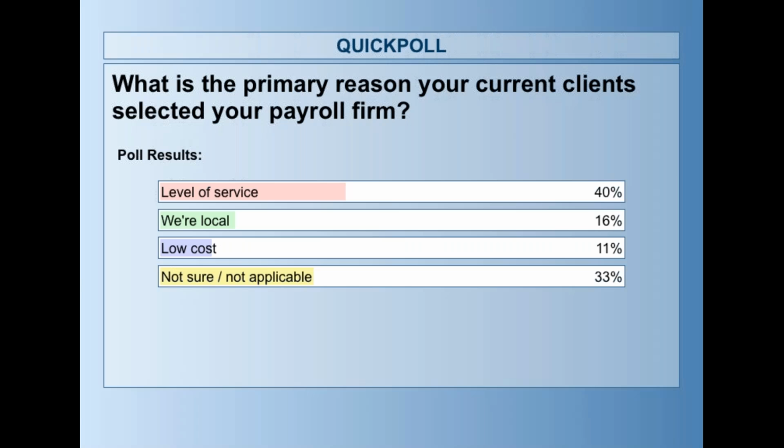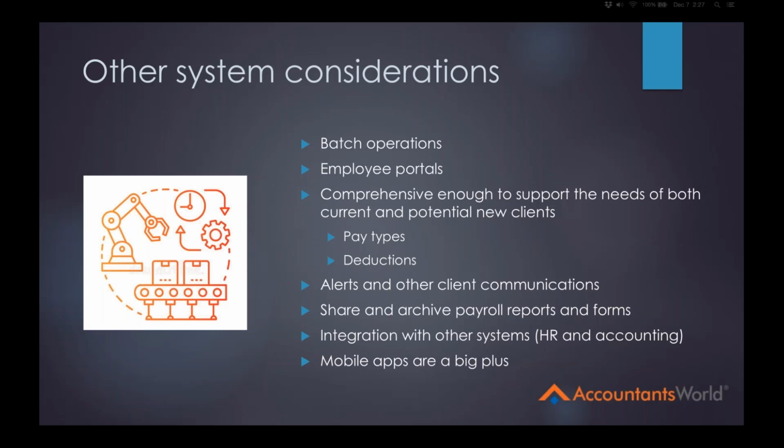Okay, so among those who were confident about their answer or for whom this was applicable, vast majority of you said level of service. Second place were local, third place low cost. So this is both consistent with what I've heard in previous forums and in talking to successful providers, and it's also, I think, accurate in terms of how your clients are thinking about it as well. And that's sort of where I want to align to next.